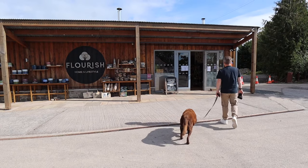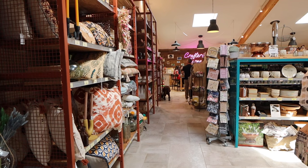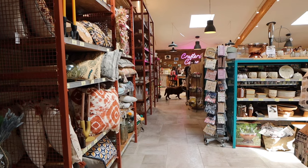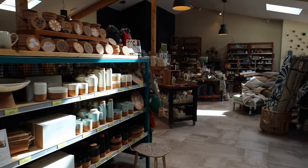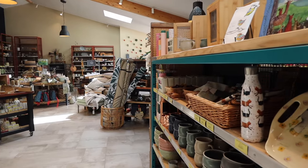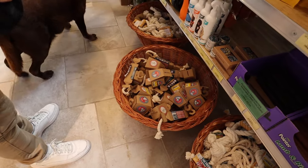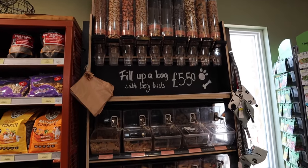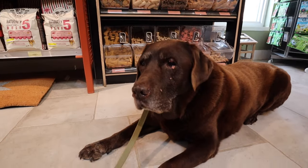Once you're well fed, why not walk it off by strolling around the home and lifestyle shop? Take yourself something nice. Yes, he will, I'm sure. Dozer really wanted to spend all of his pocket money at the doggy pick and mix.